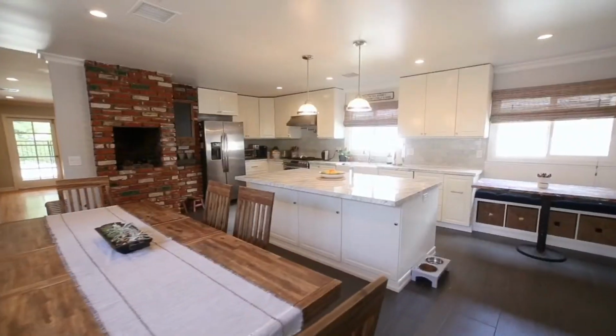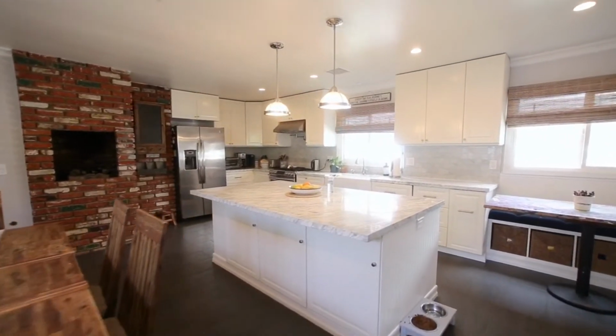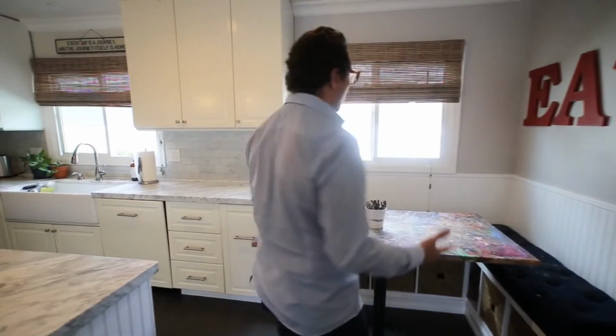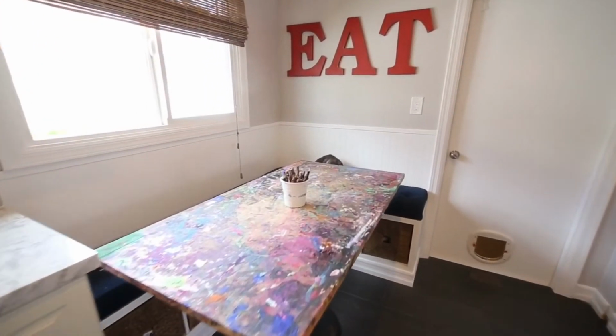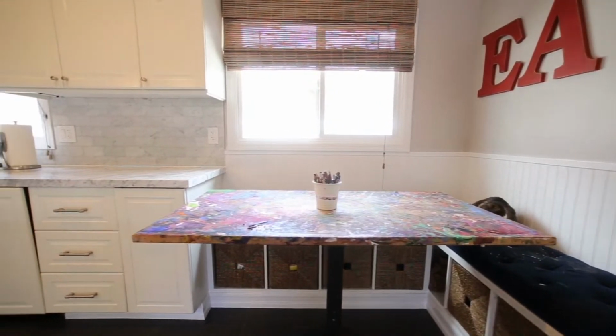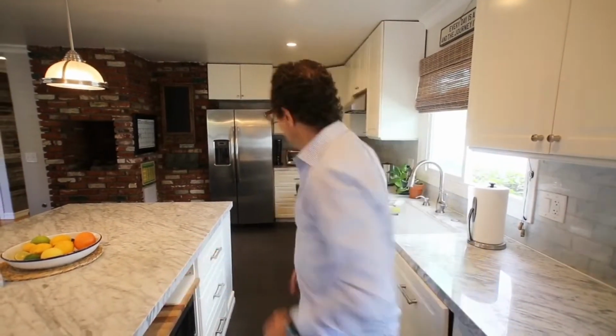Here we are in the kitchen, one of my favorite features in here. Let me get to it, so come with me. So first of all, this kitchen is enormous. Total chef's kitchen, huge countertop. We can have hors d'oeuvres, cocktails, wine. You could serve everyone here and have a huge farm table as well. And this is really one of my favorite features. It's a built-in banquette with an art table where all your kids, or even you guys, can channel your inner Jackson Pollock or Basquiat or Van Gogh.